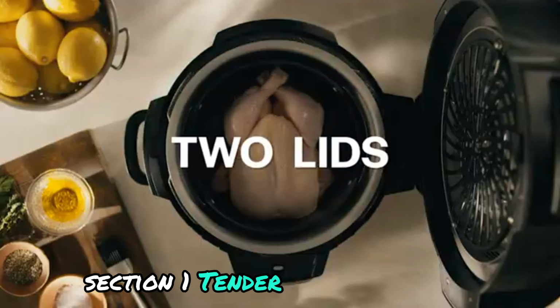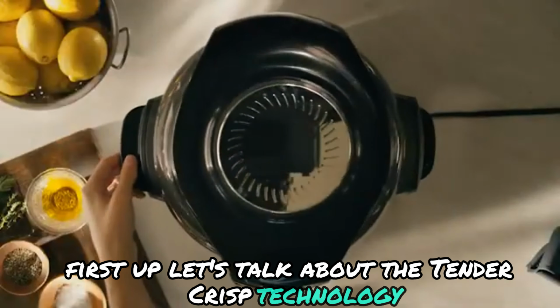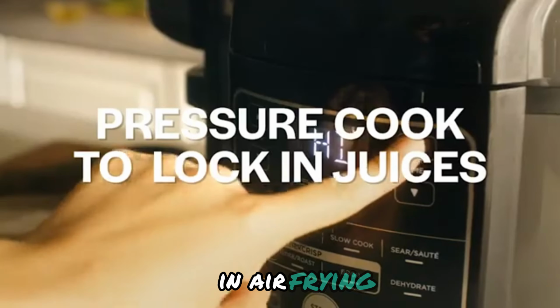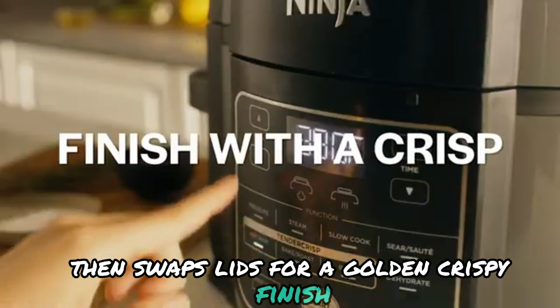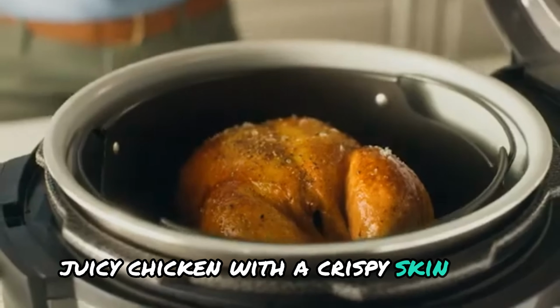Section 1. Tender Crisp Technology. First up, let's talk about the Tender Crisp technology. This feature combines the best of pressure cooking and air frying. It locks in juices quickly with pressure cooking, then swaps lids for a golden, crispy finish. Imagine perfectly cooked, juicy chicken with a crispy skin every time.